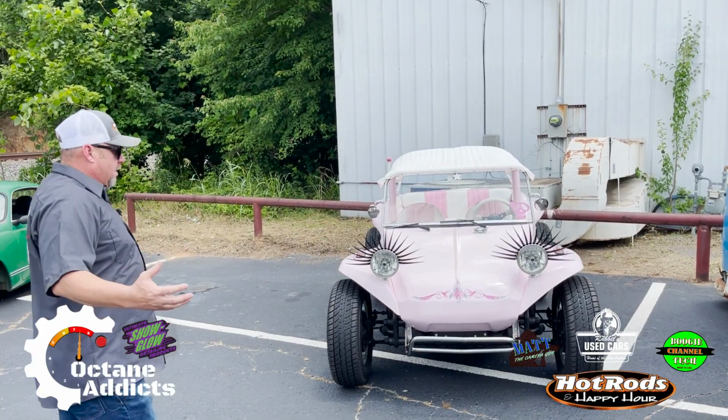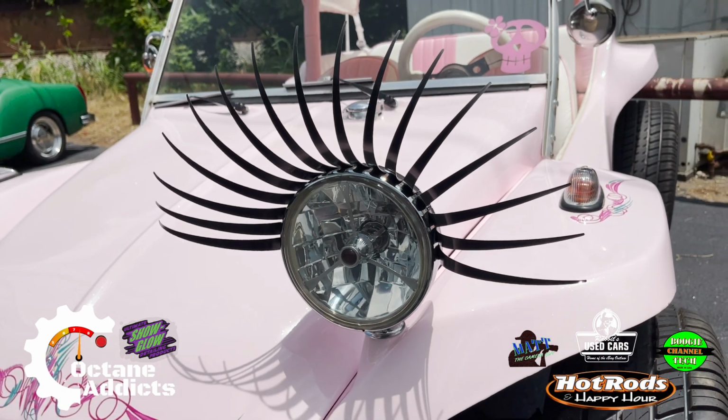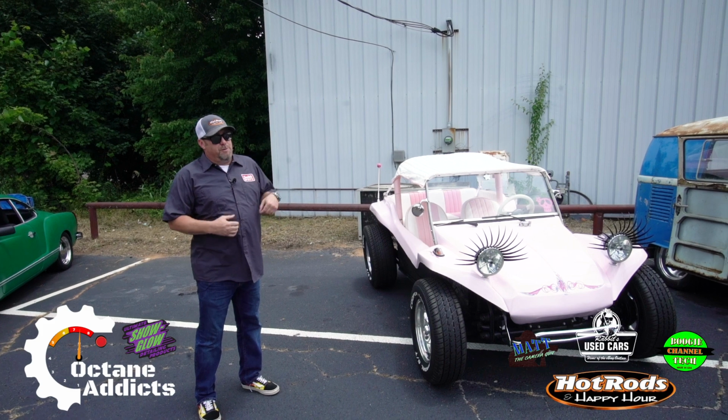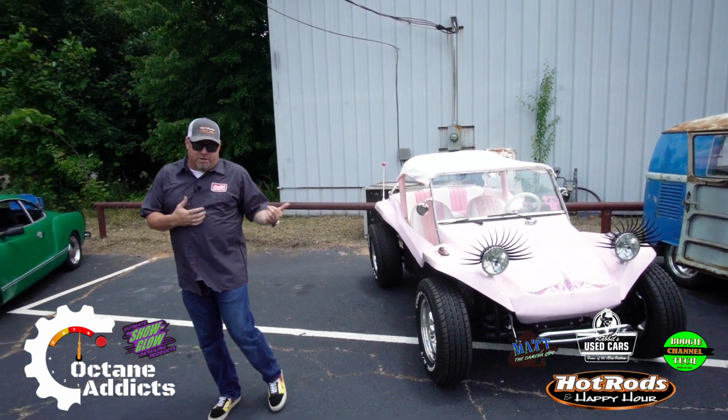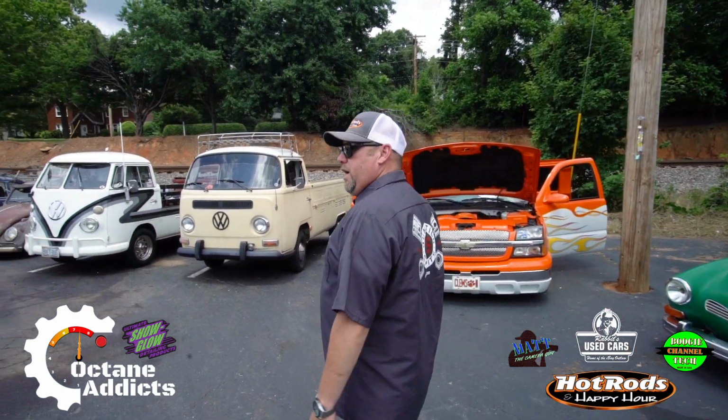Now, I know Matt, the camera guy, he loves these eyelashes because I know he flips his up all the time in the mornings to get them all prettied up. This is kind of his idea. If I could paint this thing, I'd probably cruise it around. It's pretty cool. Custom paint, couple single cabs.